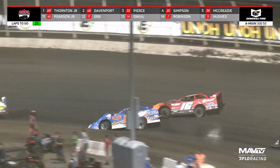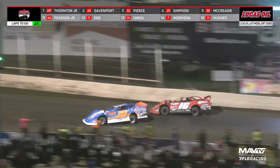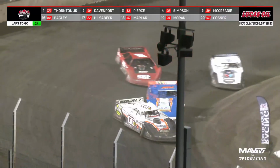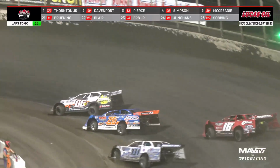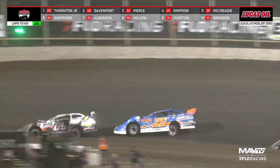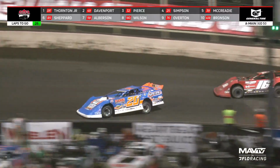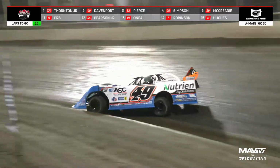Davenport still second. Pierce, Chad Simpson. And then it's McCready, Alberson, Shepard, Wilson, Overton, Bronson in 10th. This time by going to put 24 laps on the board. One lap shy of halfway. We'll give you a rundown through the field. Ricky Thornton Jr. there is your race leader, 1.3 seconds out in front of the 49, Superman Jonathan Davenport. There's a good look at him with the damage on the right rear of that race car.